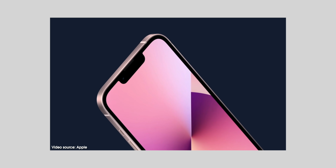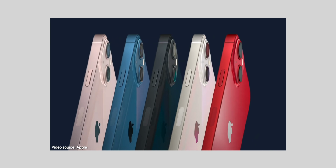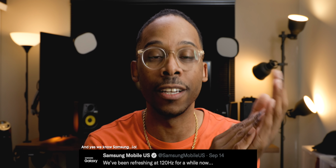So if 60 hertz serves you well, you wanna save some bucks, iPhone 13 mini has all that you need. But for those of us who are on the edge and tip of technology and wanna experience 120 hertz refresh rates, ladies and gentlemen, it is finally here. So you have to go with the Pro model or the Pro Max.